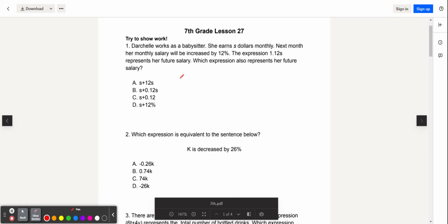Previously, we had combined and simplified, so if we had something that looked like x plus 0.12x, we would have simplified to 1.12x, because the coefficients of terms with the same base, when added together, are also added together, and there's an invisible 1 here. Working in reverse, 1.12s.